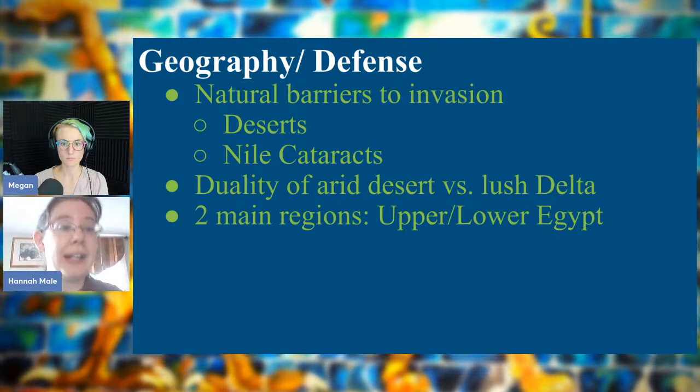Those two things combined have given pharaonic Egypt a lot of time to develop their own culture and be safe from the large scale regular type of invasions and warfare that you see, for instance, in Mesopotamia.